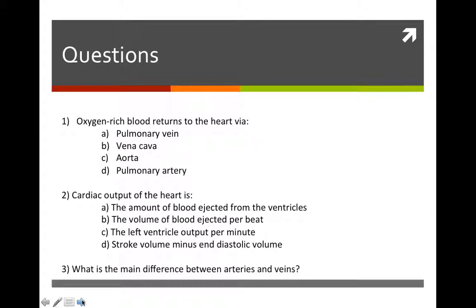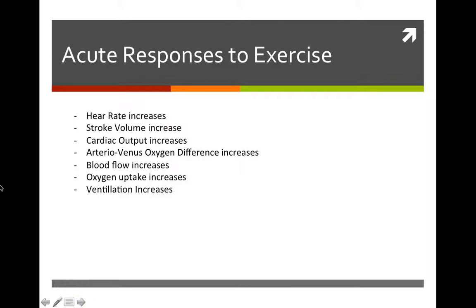A few questions there, if you want to pause the screen, have a look at them, give them a go, and as always we can speak about them in class. Otherwise we'll keep moving on.